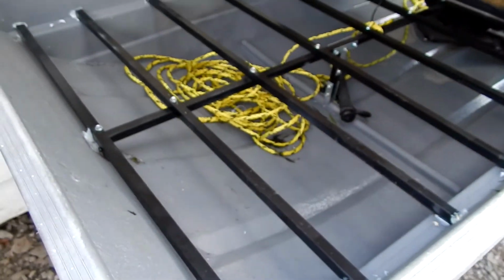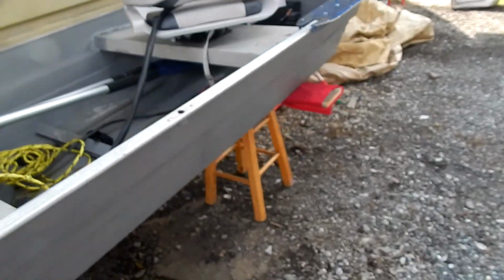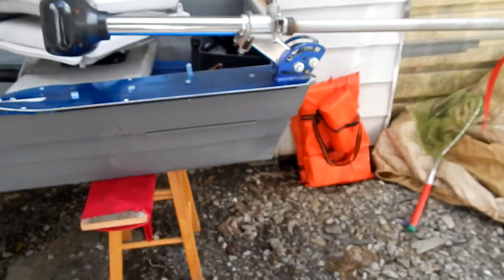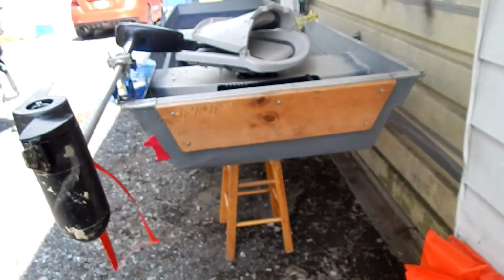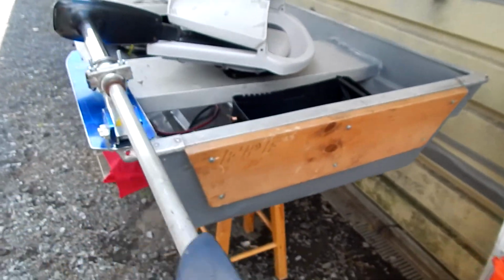Really didn't need the storage or anything like that. It was pretty good to me. Did what it needed to do. Kind of hokey, if you ask me, because it was tipping around a lot. But I think it did a good job.